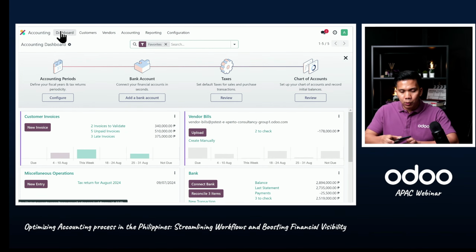Okay, so let's look into more questions. Similet is asking about the payroll feature. Though we already have the payroll application, this is something we do not implement yet for the Philippines because it's still a work in progress. In the Philippines, there are different pay structures and the deductions are called different names. So right now, we are not implementing that payroll.